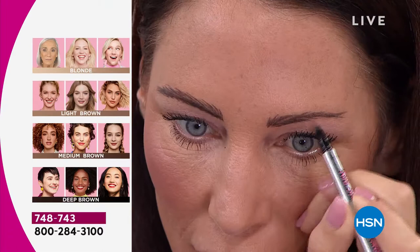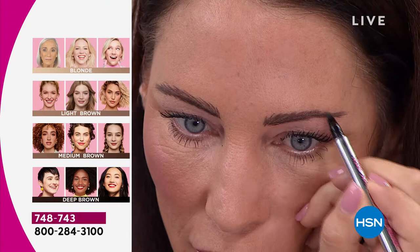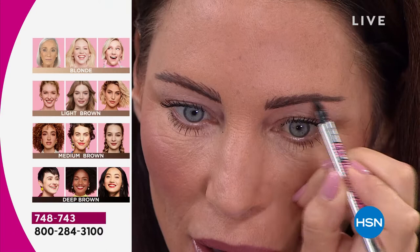I know that Annie likes deep brown, but Tressia is doing these little flicking strokes. That's right. And because it has a three-prong tip, it's mimicking the look of that microblading that is so ever popular. Yes. And, you know, that's a permanent solution. This one gives you 24-hour wear. Yep. It is waterproof. It is smudge-proof. And it gives you the look of the brows that you've always wanted.